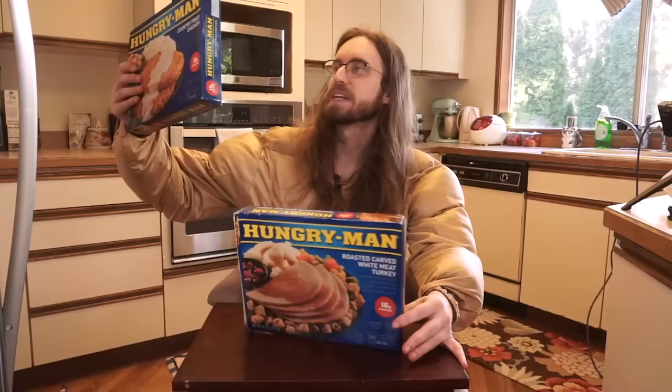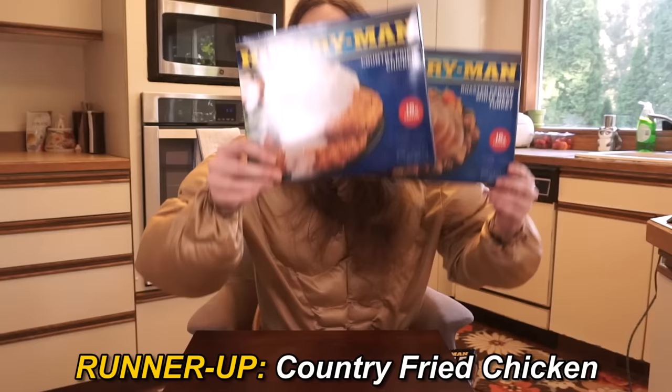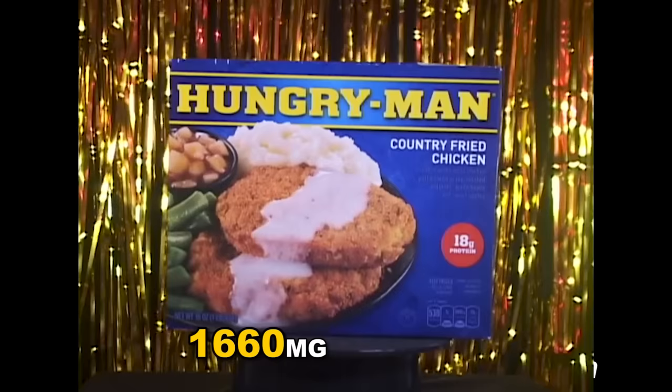Coming in at second is the country fried chicken meal. I would say that these two are fairly similar. This one is a clear winner between the two, but they're pretty much on the same rank overall. This one has 1,660 milligrams of sodium, which is 72% of your daily value.